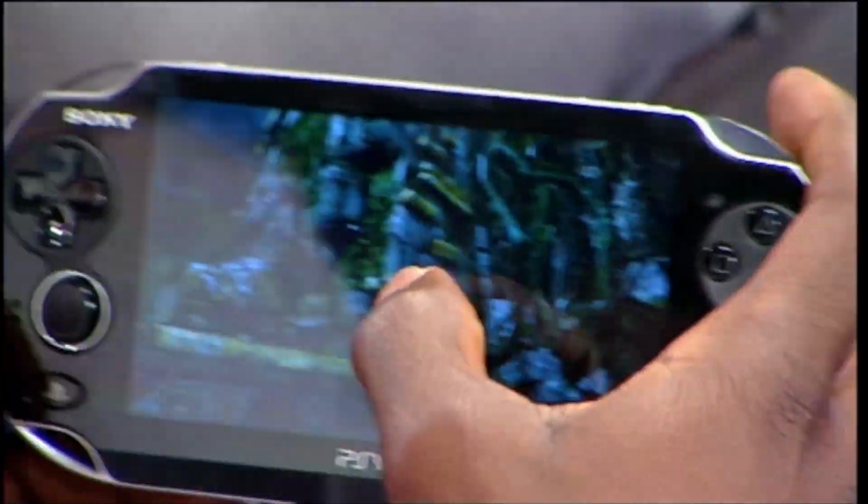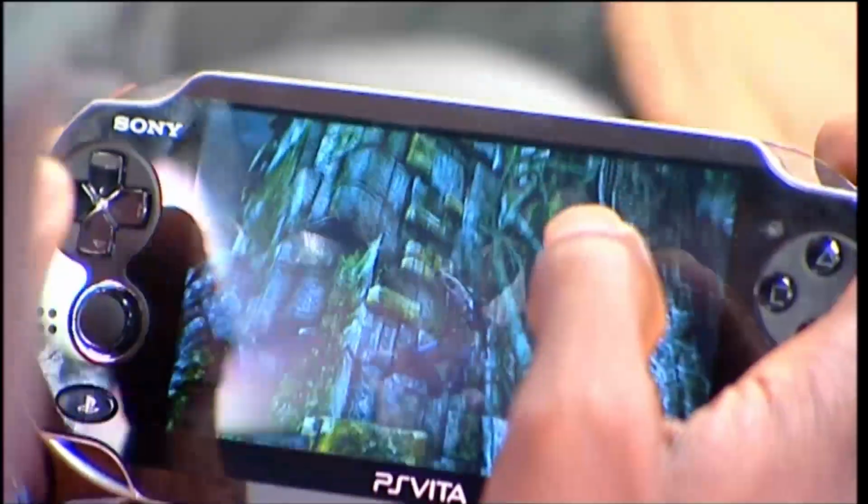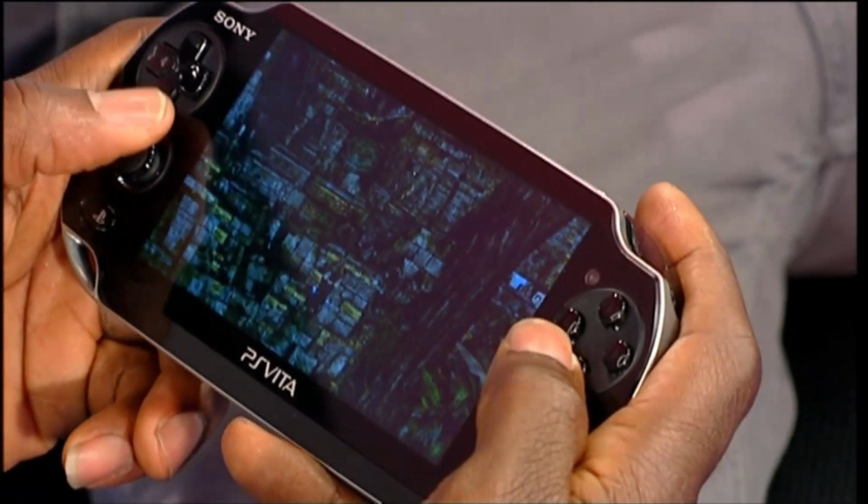There it is, the new handheld console from Sony PlayStation. And I've got to say, the graphic quality, something akin to a third generation console. Yeah, move across. Yeah, this is a touchscreen at the back, and you can actually look. It's really nice. Yeah.